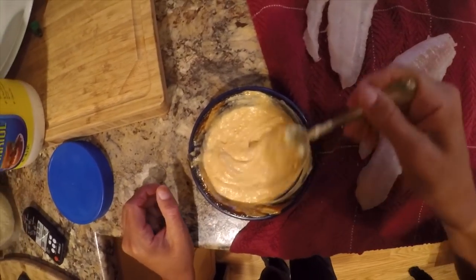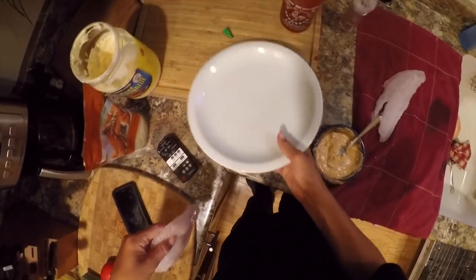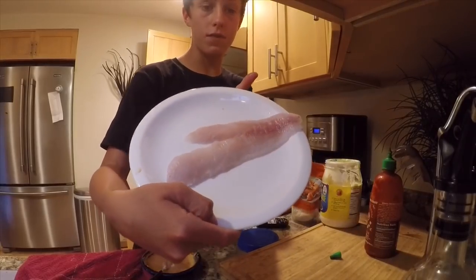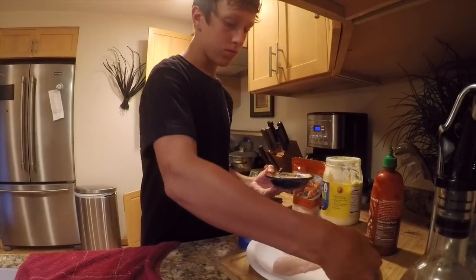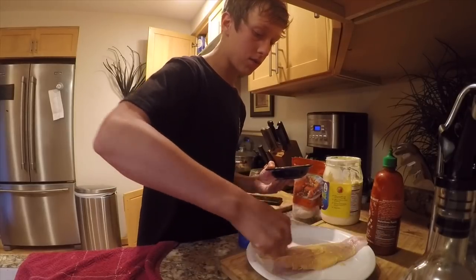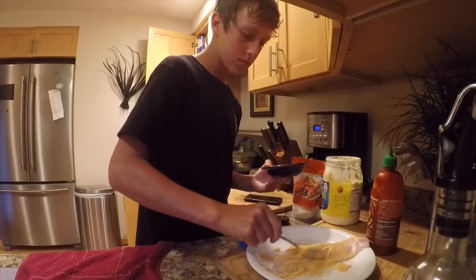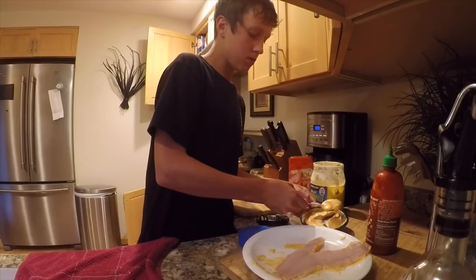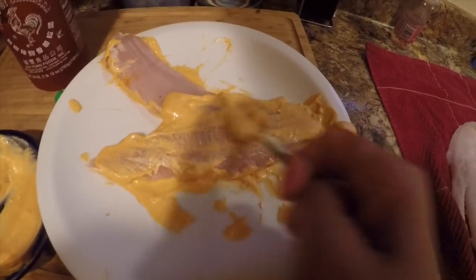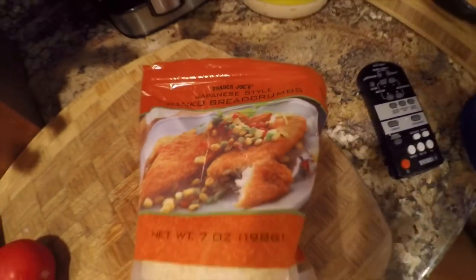That's a good color you want. So now I'm going to, there's a fillet. Okay, so there's our fillet of fish. Now I'm gonna put some of this straight onto there. Boom. And just wipe that around, cover the whole surface area of the fish. Flip it over. Another scoop of that. Doesn't look good right now, but I promise this will taste very good, especially with this panko, really good stuff.